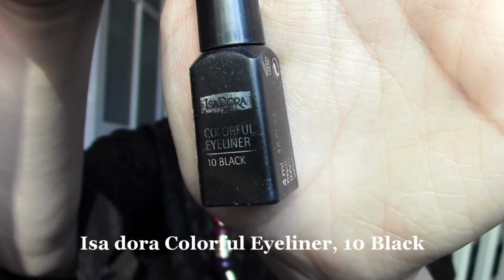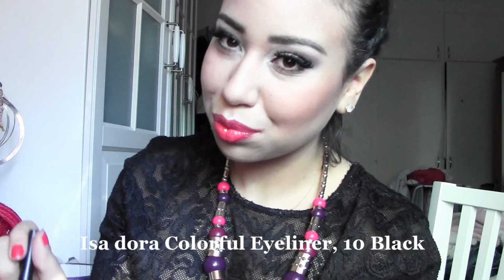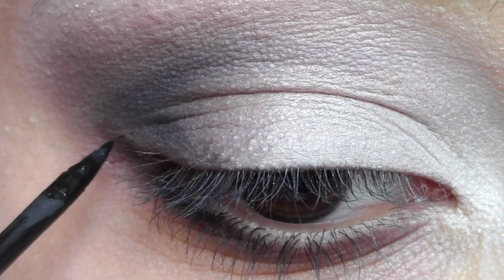The next thing is the eyeliner اللي كنخدموه من إيساتورا, colorful eyeliner اللي نمرة 10 black.